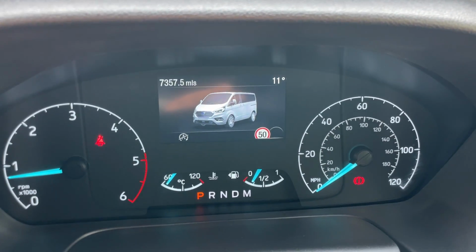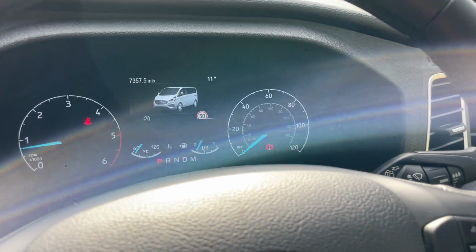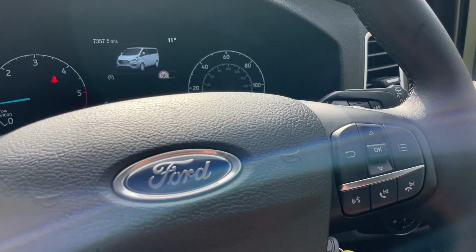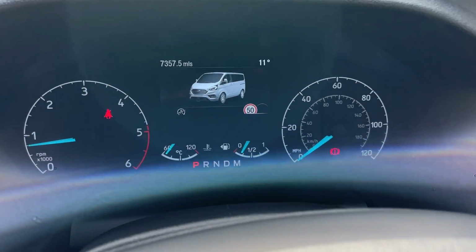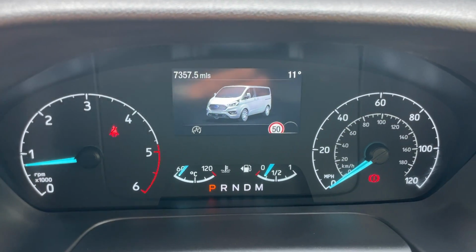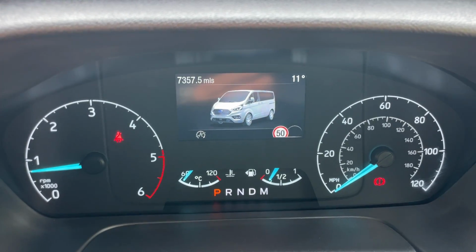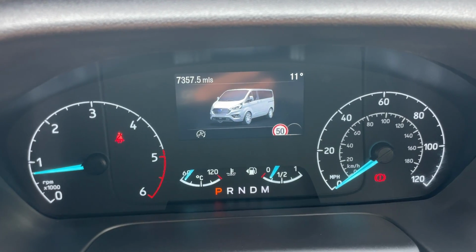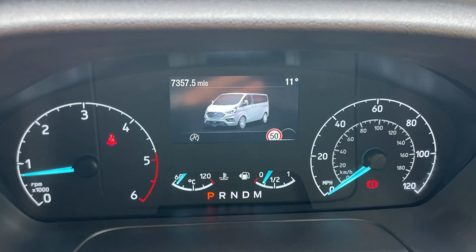So it's perfect if you're going over to the continent and need to know kilometres an hour. In the middle we have a digital driver display, and we can control that using the return, OK up and down, and menu button on the right hand side of the steering wheel. So to begin, what you're looking at is the ambient air temperature, top right. We have the traffic speed sign, bottom right. Then we have automated stop start, bottom left, and the mileage, top left.